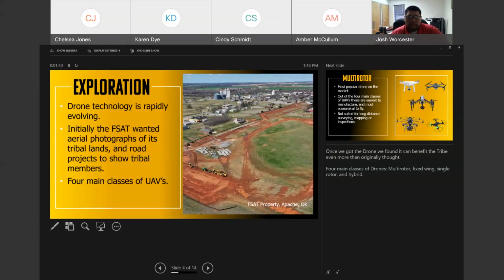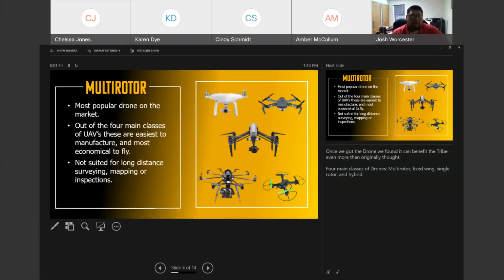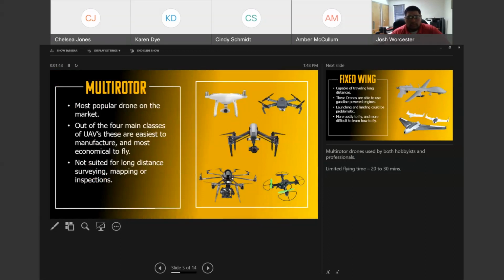So there are 4 main classes of UAVs, and they are multi-rotor, and this is the most popular drone on the market. Out of the 4 main classes, these are the easiest to manufacture and the most economical to fly. But the only thing is these aren't suited for long distance flight. So if you're trying to survey or do some mapping or inspections, they're limited on their flight time. So these are probably not ideal for you. The multi-rotor is the one that we purchased for the tribe just because it was the best functionality for us.